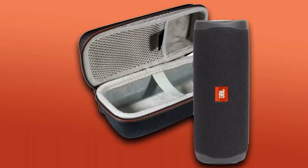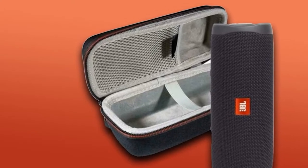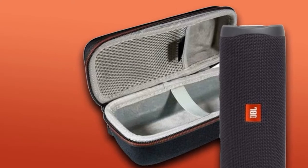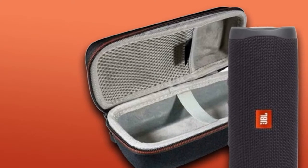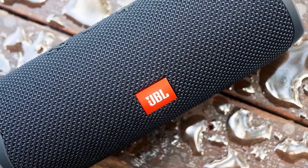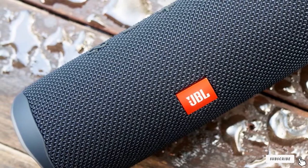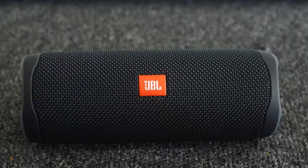Although the Party Boost feature is an interesting one, the fact you can only pair with a similarly enabled device means you will have to fork out twice the asking price to be able to enjoy stereo sound on the go. As such, it might be a good idea to invest in an earlier model JBL Flip speaker. Included with this portable Bluetooth speaker is a portable hard shell case.